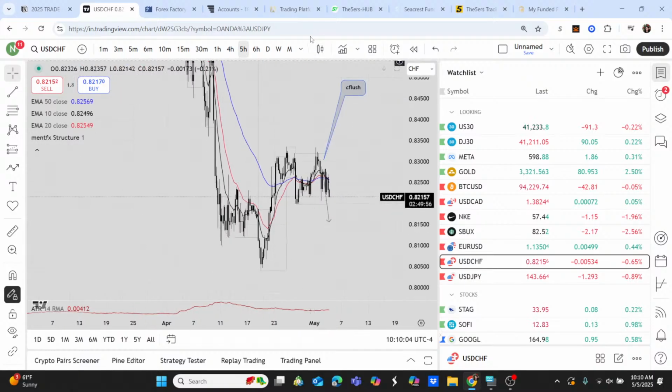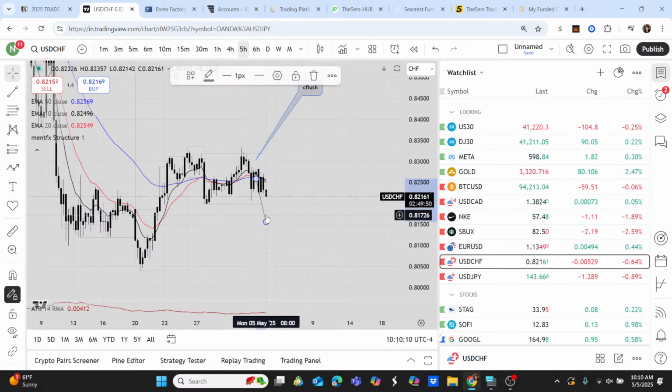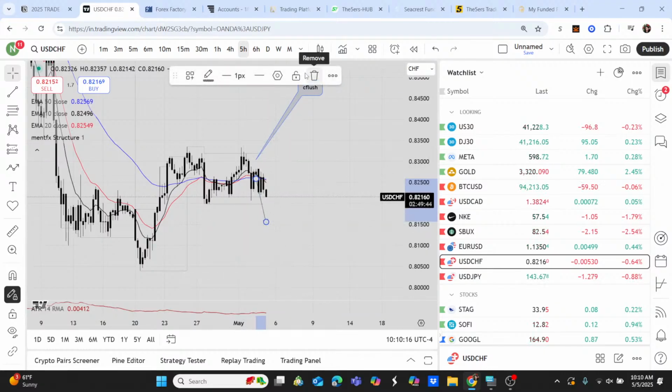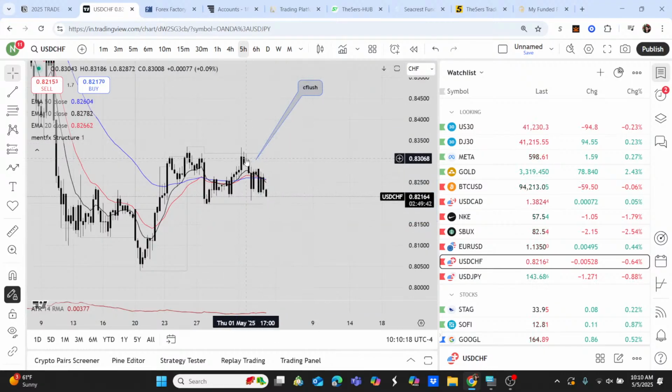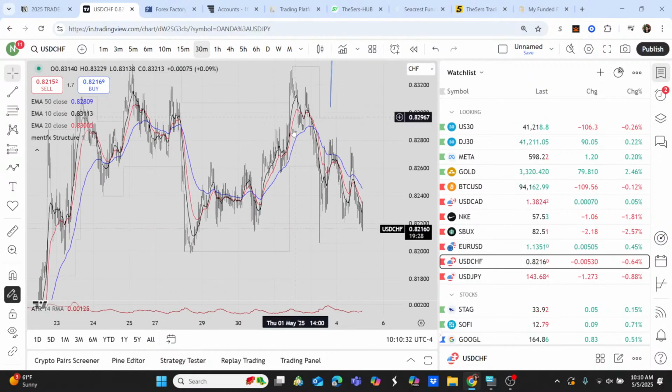Let's see the 5 hour context time frame. So we had a flush. Price moved under all the MAs right here. I was trying to delete that. So we had a flush. Price started to make a move. But the question is, is it enough of a move that made something on the 30 minute? So me personally, I don't think it made enough of a move. We can double check on the 30 minute. Let me see what's going on here.